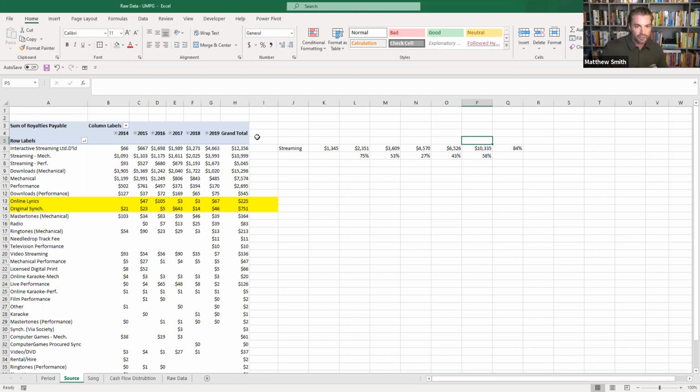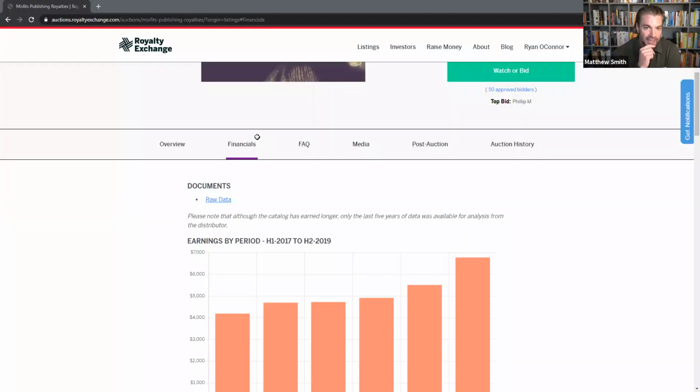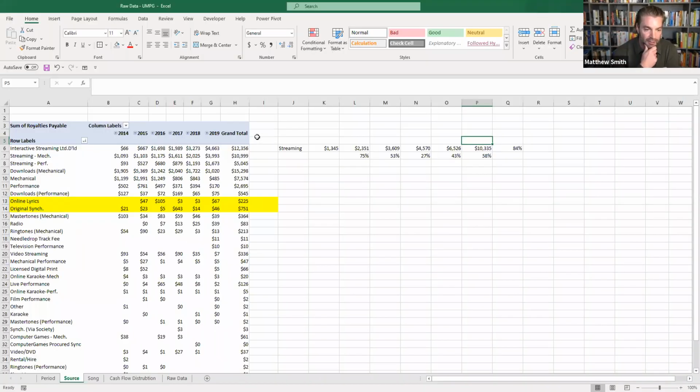So while all music is essentially benefiting from the fact that streaming is growing substantially, that's true, all of them benefit. But the catalogs that are older, that have been around for longer, benefit disproportionately compared to catalogs that are newer. And the volatility of the income, obviously, on the downside is dramatically reduced, the older the catalog is as well.